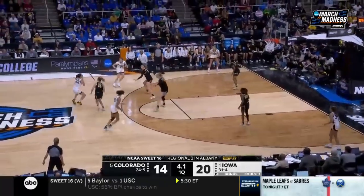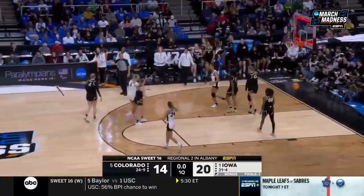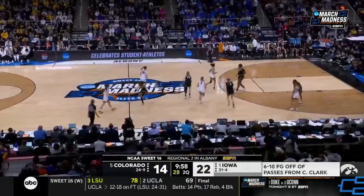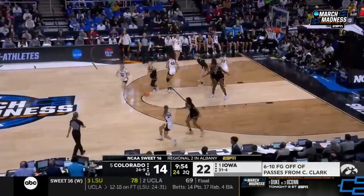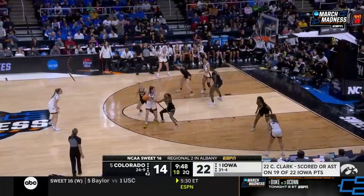Clark bounces, needs help, finds Stolke. What a pass! And Stolke lays it in! A delectable dime from Caitlin Clark to finish the first. Stolke and Marshall start the quarter for Iowa. Iowa still awaiting the return of Molly Davis, who had been a key ingredient all season, but Folter has slid into the starting lineup nicely.